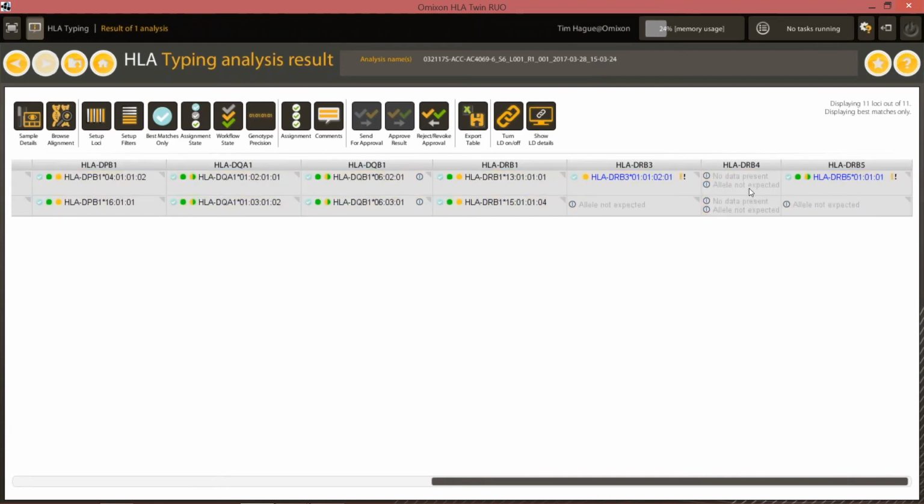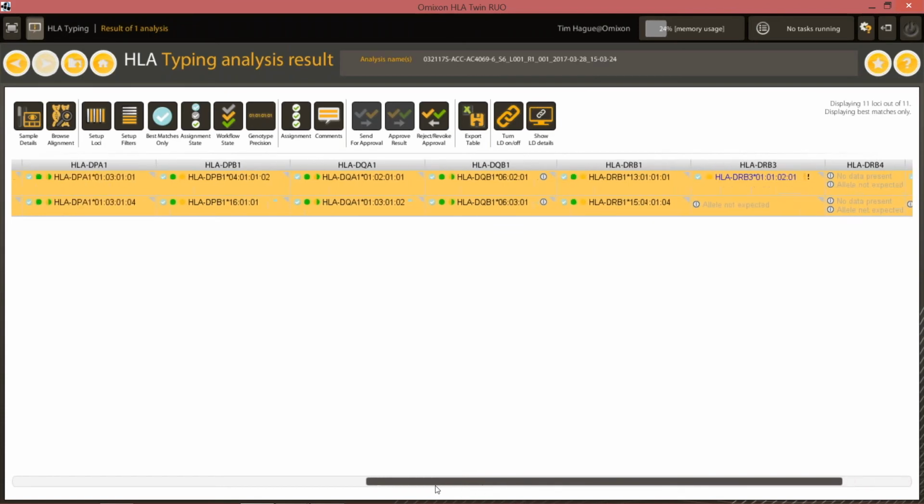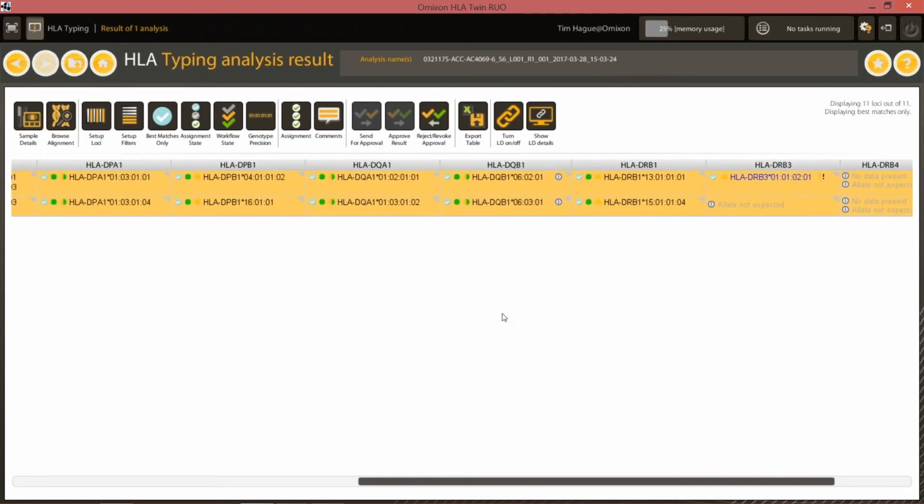So if there is a DRB4 call that is missing, where we would expect to see one based on the known linkage disequilibrium between DRB4 and DRB1, then we will flag that up inside the software over here and tell you that there's an allele missing that we were expecting to see. Also new in this version of the software is a comparison of the DQA1 and DQB1 using the known linkage disequilibrium between these two loci. So if you get a homozygous result, for example, on either locus, this will be checked automatically by the software just to make sure that we haven't had an allele drop out unexpectedly.